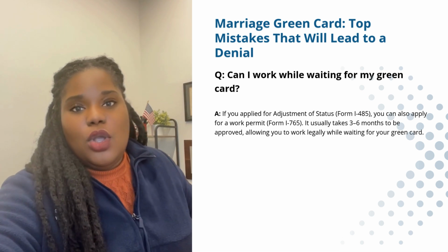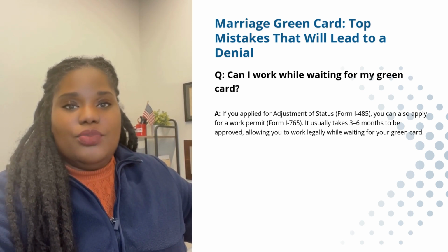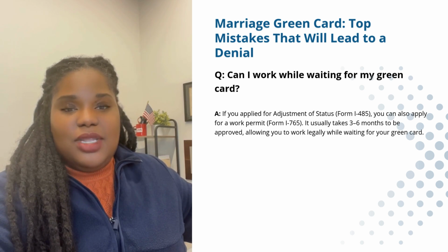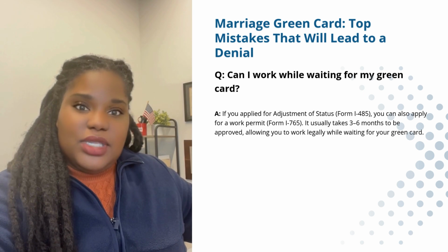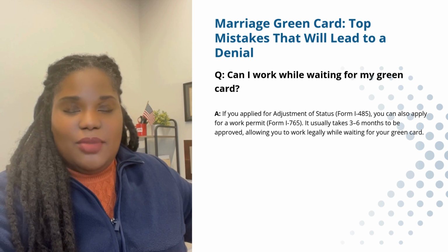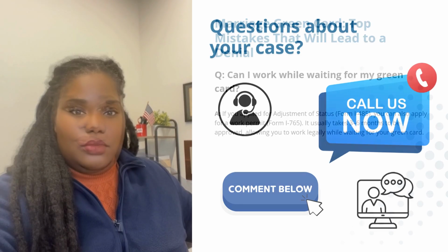So if you're applying for adjustment of status and it's pending, you can get a work permit. So those are for the folks who are able to adjust their status. Many times it's an individual who has a U.S. citizen spouse who's filing for them. But yes, ultimately, once you apply for the EAD, Employment Authorization Document, which is the work permit, you'll be able to work while you're waiting for your green card application to be approved.